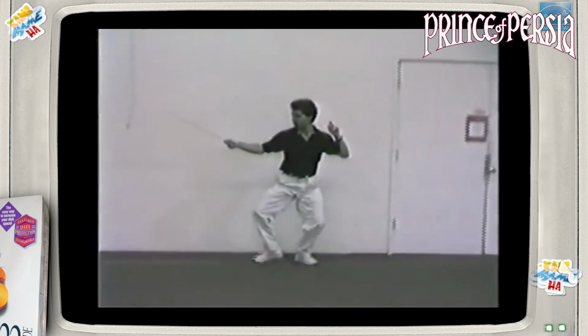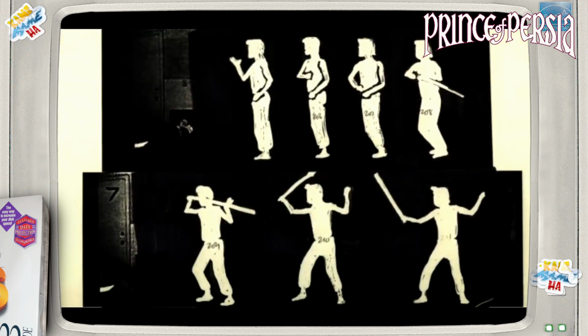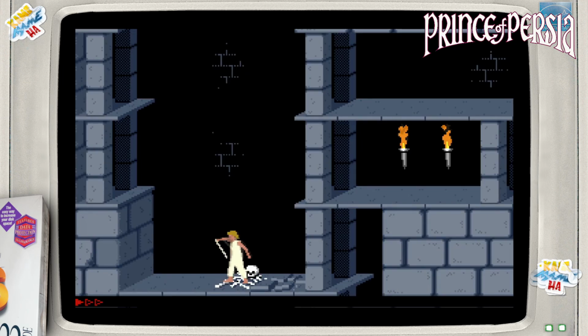Fighting animation was based more on a sort of hybrid between fencing and the Errol Flynn sword buckling action as seen in the likes of the Adventures of Robin Hood movie from 1938.